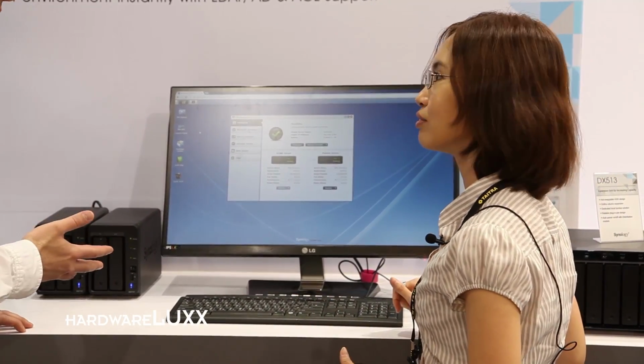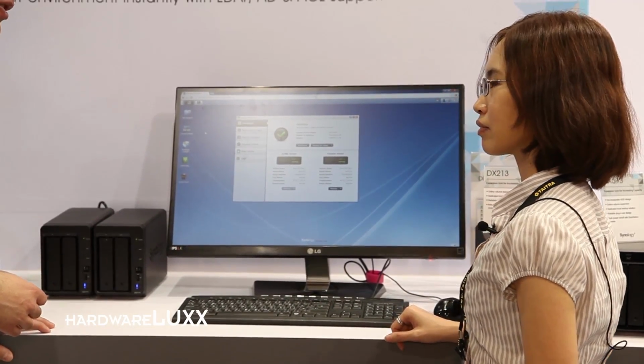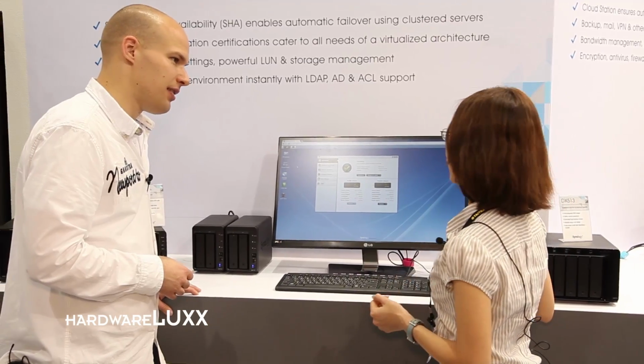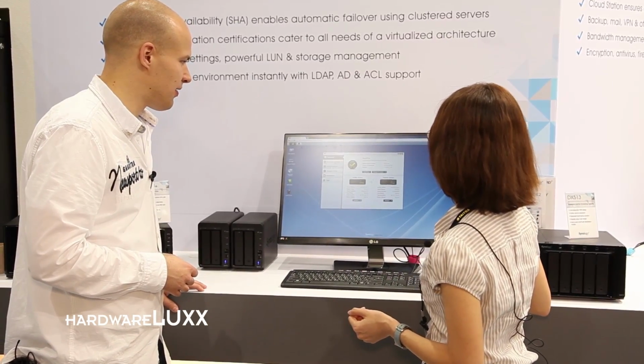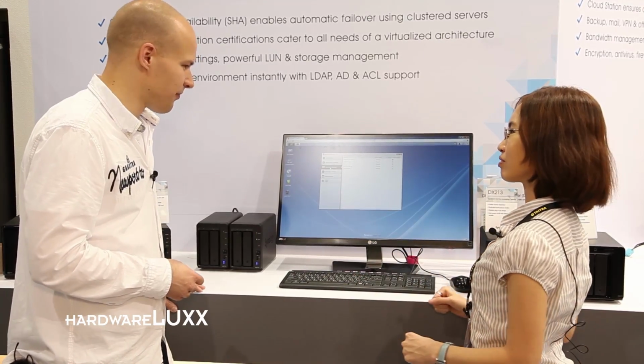So if I have a power failure, I can still access the data because everything is mirrored to the other device. Definitely. Not only power, but also if there's some service failure. Say if you have a Windows file service or FTP service failure, it's going to automatically switch to the other one. Very good, very good. Nice.